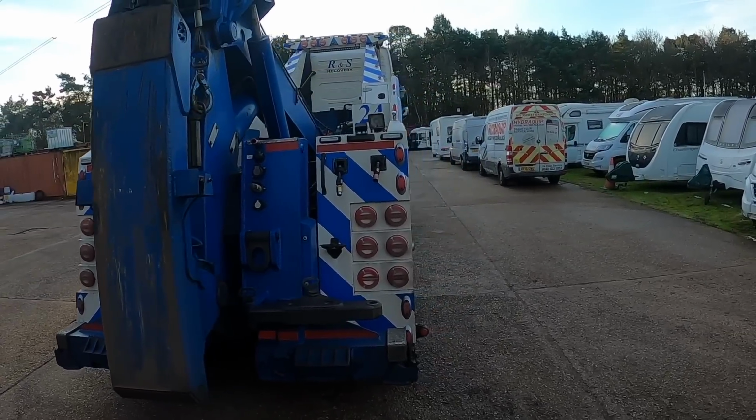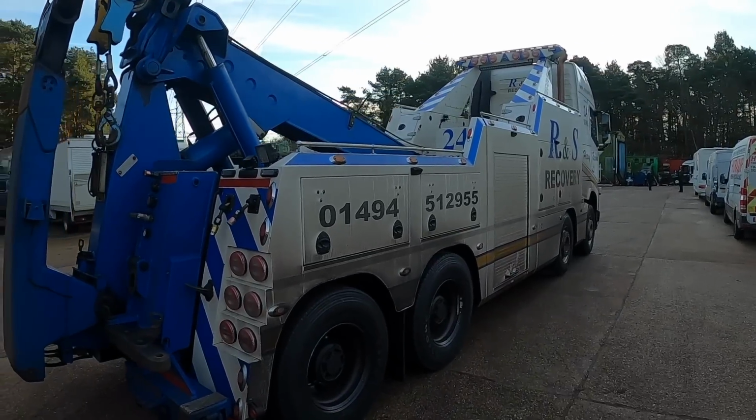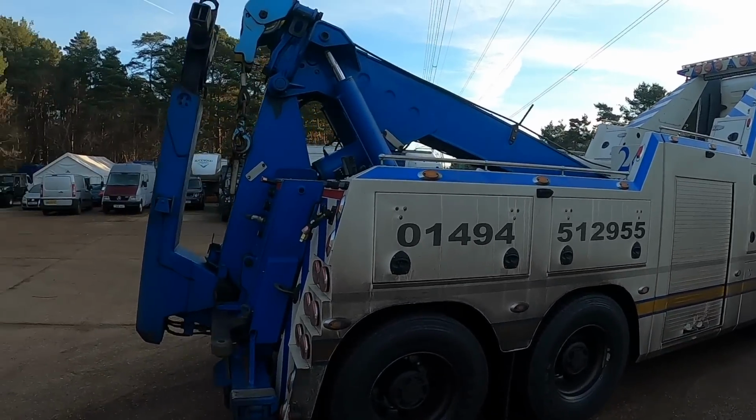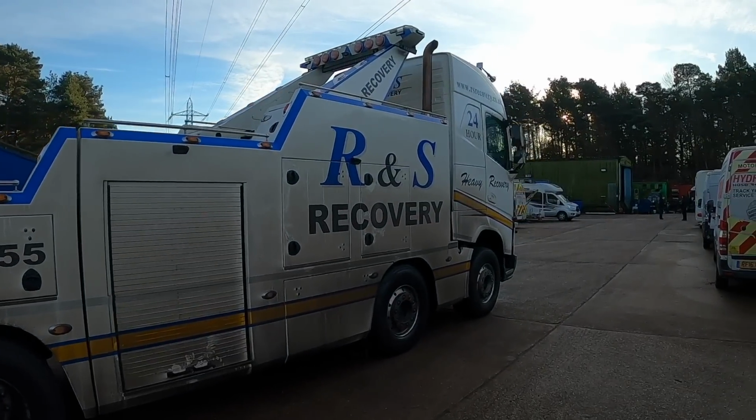Pete really has looked after this truck. Everything I've used on it works. There's nothing that's seized up. The shackles and everything are spot on, so I don't have to worry about using it. Just jump in and do the job.